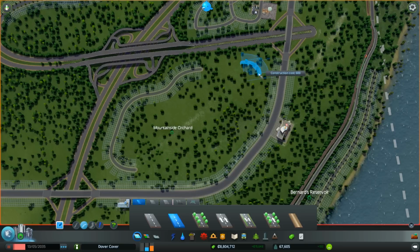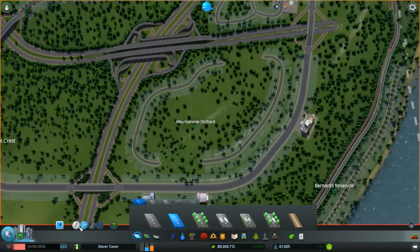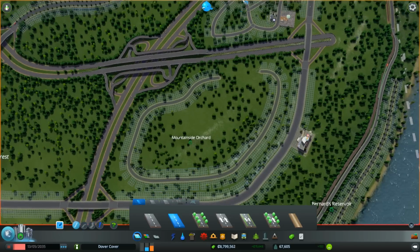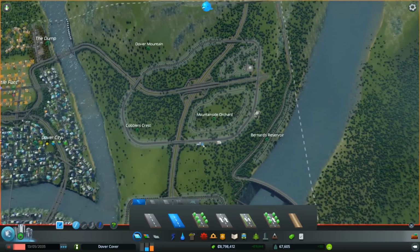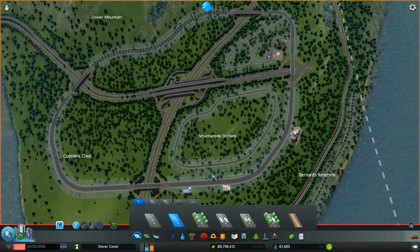to there, to there, to there. No, let's make that a straight road. Beautiful. Right there. Oh, look at this. This is really, it's coming along here. Boom. And then we can go like that. Make a straight road there. Straight road here. Okay. So now we've got an inner circle.